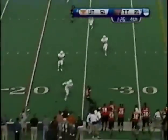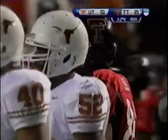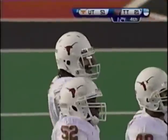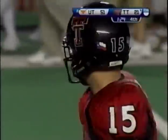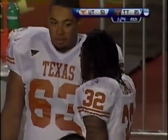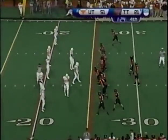Well, Cumbie looking in the flat, deep pass is complete to Hicks. Down at the 25-yard line. Cedric Griffin on the stop, 24 to play. That should be good enough for a first down for Texas Tech. The penalty on the previous play had gone against Cody Fuller, blocking on the corner on the short route that Nehemiah Glover caught, and it turned into a nice gain. He got caught holding out on the corner, and that's why it got brought back.